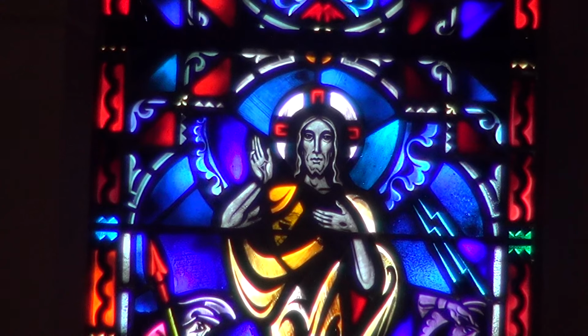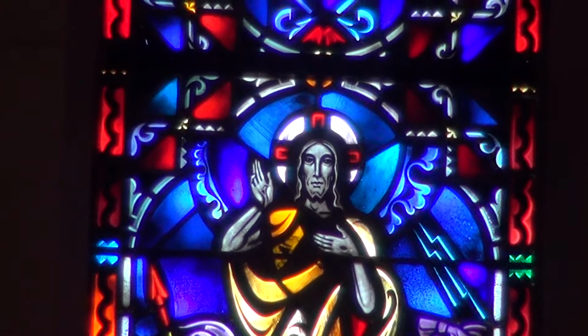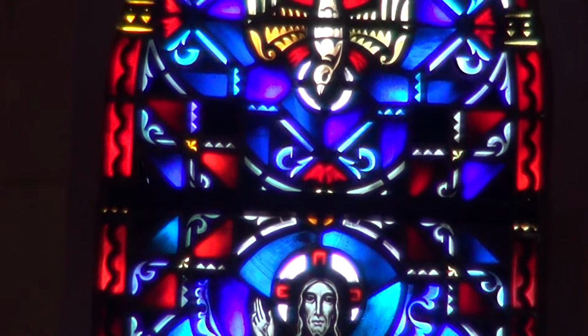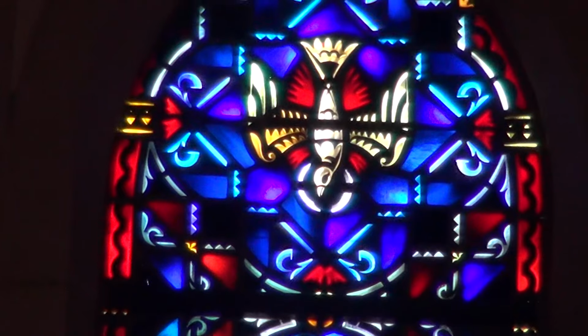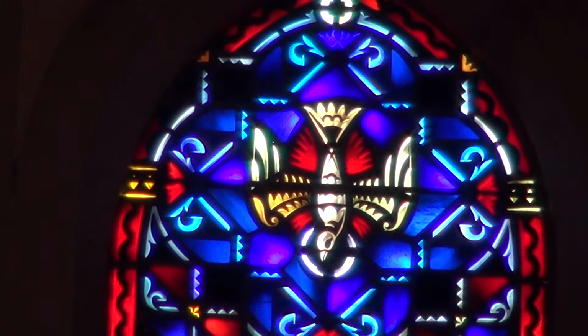And then of course, on top of that, we have the Holy Spirit dove, the Pentecostal dove that we're all familiar with. So, any questions on this lancet? I hope that when you come into church now, you look at these a little bit differently when you see them. Yes, ma'am. Are these windows protected some way from the outside?